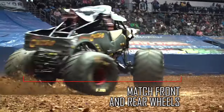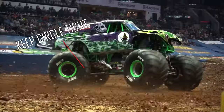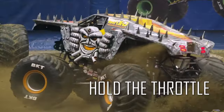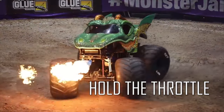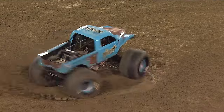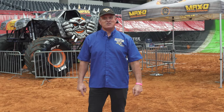You gotta get the front steering turn and the rear steering turn to match. You gotta get your Monster Jam truck going in a really tight circle. You give it more throttle until it breaks loose. And when you do a really good donut that turns into a cyclone, it's going super fast. It'll even get up on two wheels. That's the science of a great donut.